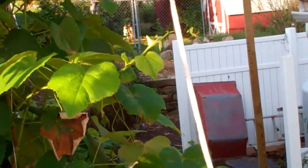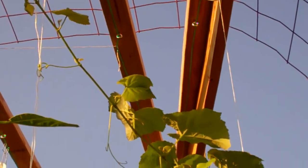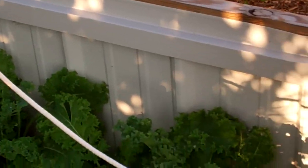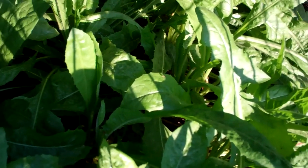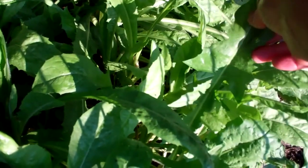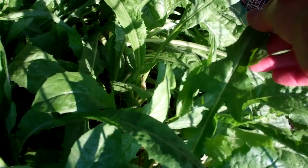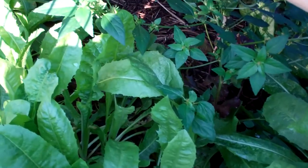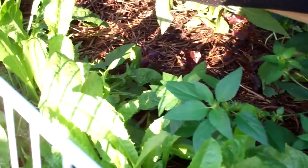And so there is the grapevine that's almost all the way up to the top. And then over here is the curly leaf. I call it the curly leaf. We have been eating on this for a long time, and we use this in place of the lettuce. Now that looks like a plain old dandelion green to me, and it tastes like a dandelion green, so I'm going to call it that. But it was in with our lettuce seeds, and it has really lasted. But of course we have the shade cloth over this, so that's really extended the life of it.